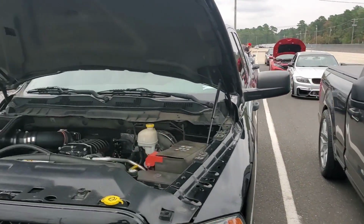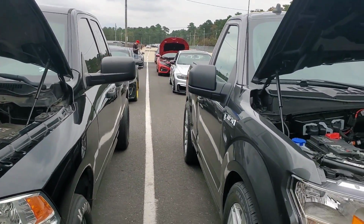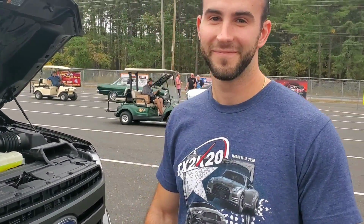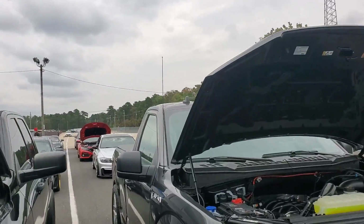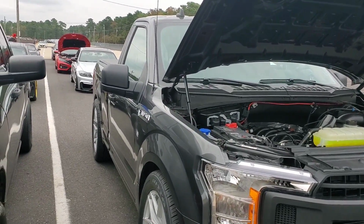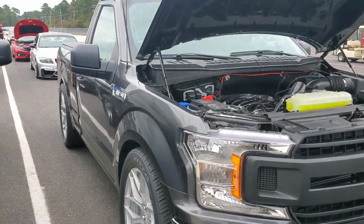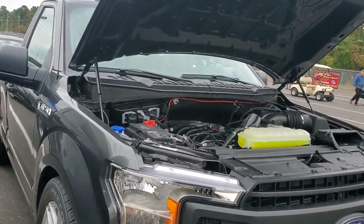He's bone stock. I'm obviously Whipple supercharged. I told him to put it in 4-wheel drive and run it. He's nervous to do it, but nothing's going to happen. You'll be absolutely fine. If you were running like 1,000 horsepower, then you'd be a little wary, but I know guys with 1,000 that are even running.